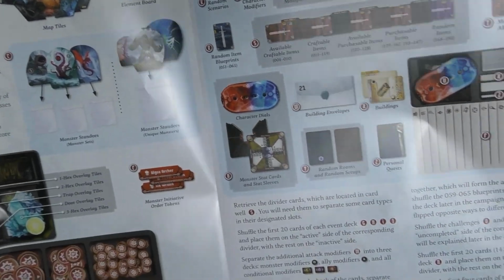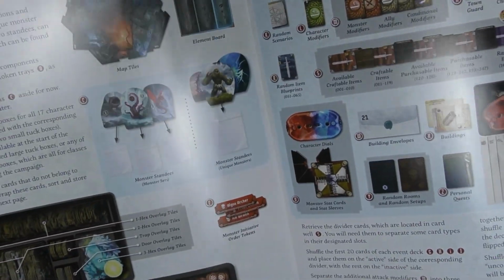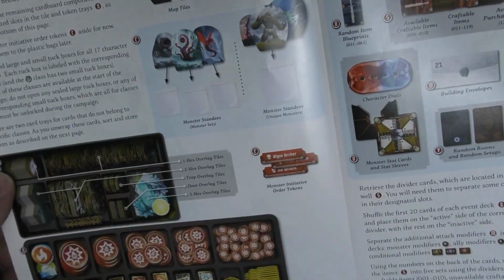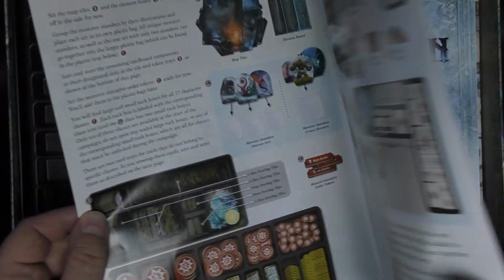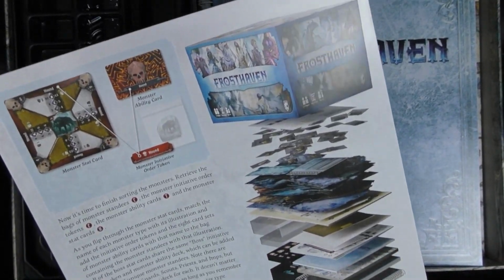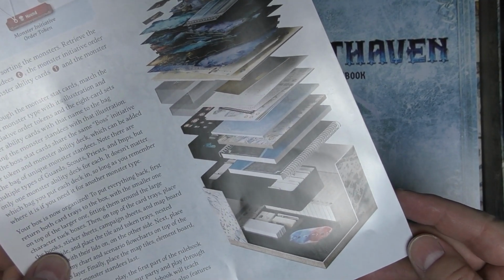Wow. So look at all this. So shuffle each of the event decks. Look at all that. Yeah. And put those away. Yeah, so they're giving you an idea to pre-shuffle all of the decks, because I'm sure they're probably printed sequentially. So before you store them, you may as well shuffle them so the game is ready to play. Look at that. So that's everything and how it fits in there.